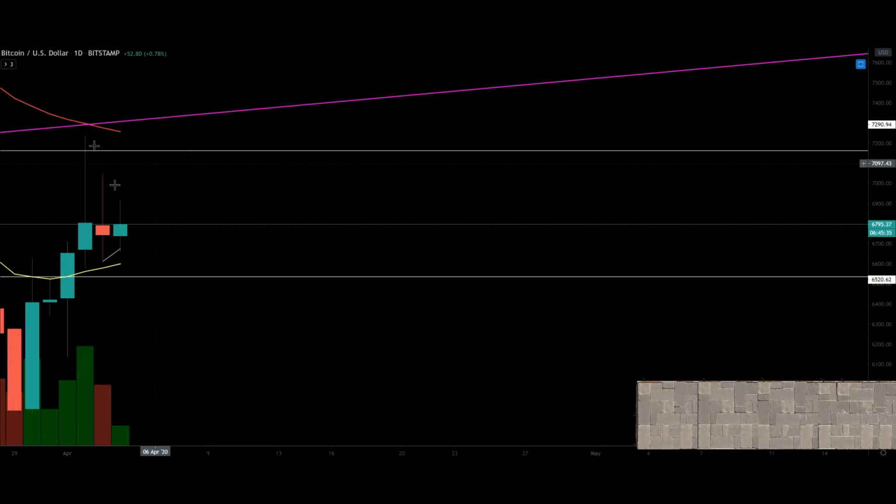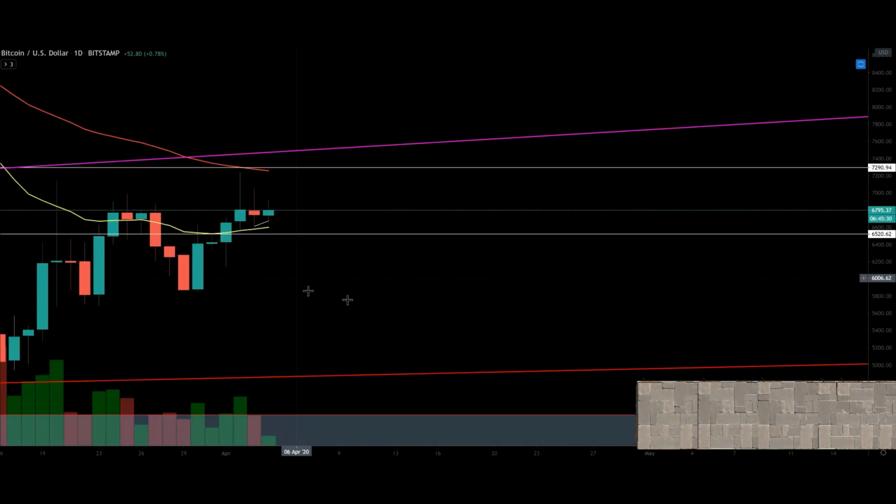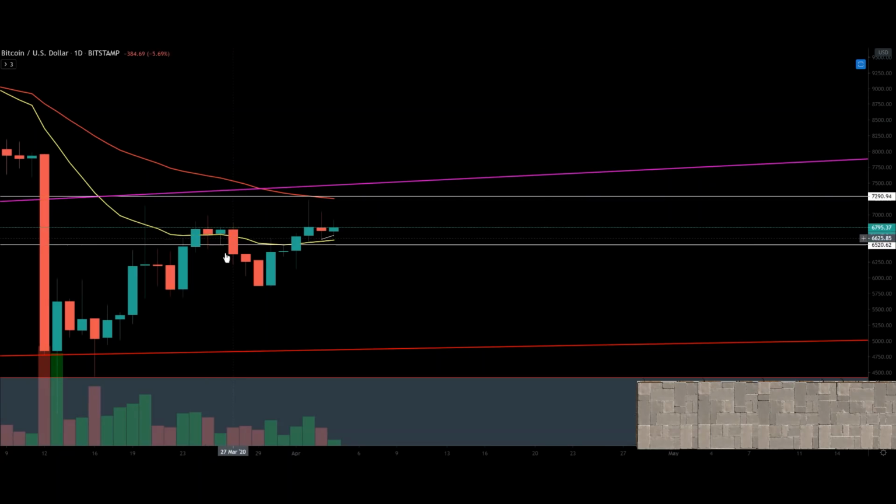Also seen those daily closes with lower highs each time. That's very often a signal that we're going to see a reversal, but it was still above the 20 exponential moving average. And as you can see, the last time we broke it, that saw us get some downside action, and it could very possibly happen again if we are to see it break that 20 exponential moving average.